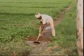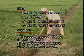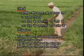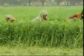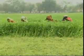Two light irrigations are required till the Berseem crop is established. Afterwards, irrigate the crop after every 15 days in winter and every 10 days in spring. The first cut of Berseem should be taken 45 days after sowing and subsequent cuts after every 35 days.